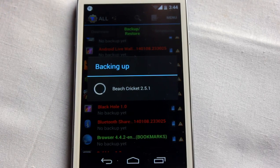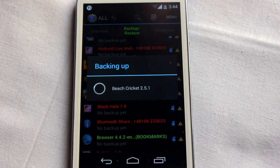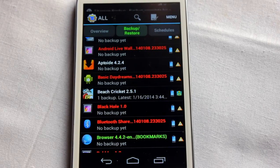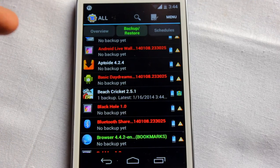So this application is very important. And you can do a batch backup process, which means with just one click you can back up every single application on your phone, and it will create a folder with all the files, and you can just copy it to your PC for better backup.